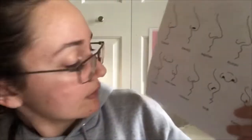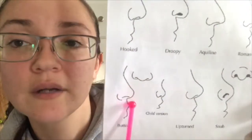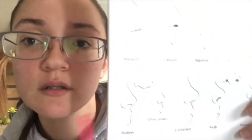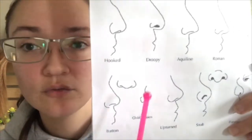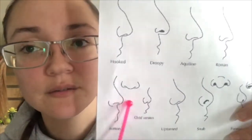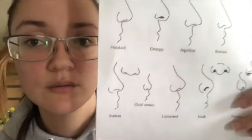Next, we have the button nose. You can see how it's rounder at the tip here. This is cuter on children as well. The button nose gives you a younger appearance. You can see this from the front. I might have a button nose. I haven't been to the appearance clinic in a while to have my features updated, so I'm not sure what I'm classified right now actually. But this is a button nose.